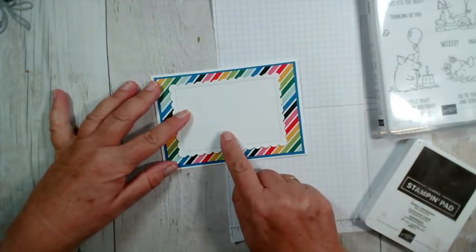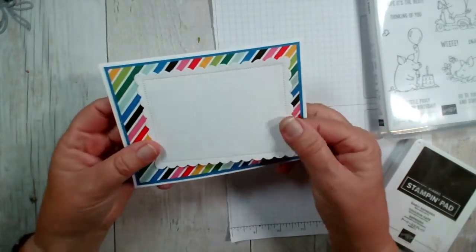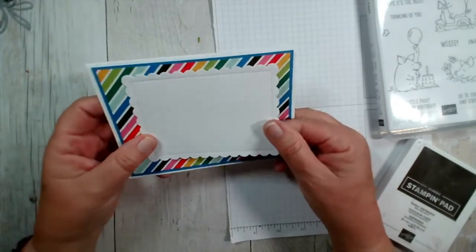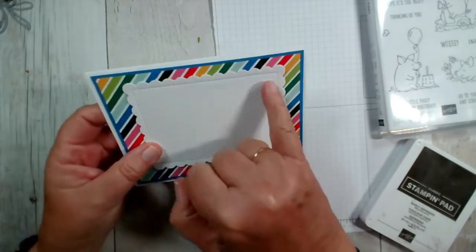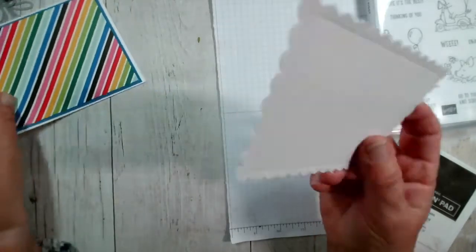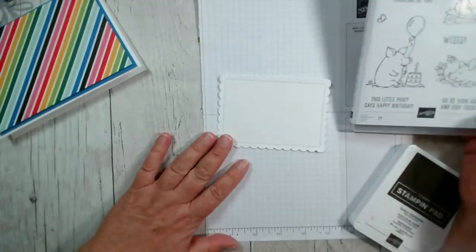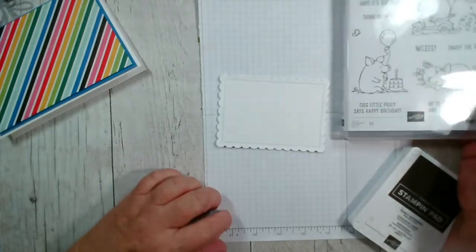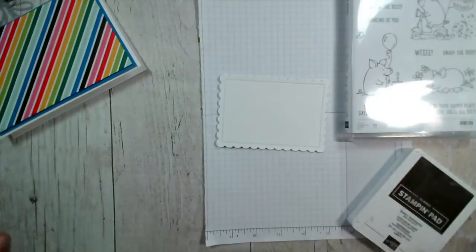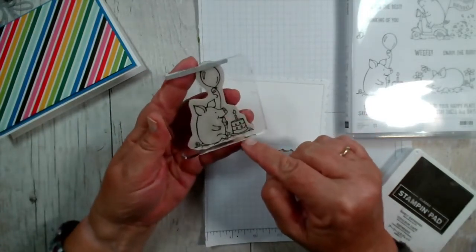This piece that I've chosen here, the scalloped stitched piece, is from our scallop die set. And it's a really pretty die and I love this stitching around the edge and it does a lot of the work for you. So I'm just going to be using that, and I'm not quite sure which piggy I'm going to stamp. I think I'm going to do the birthday one with the balloon and the cake.